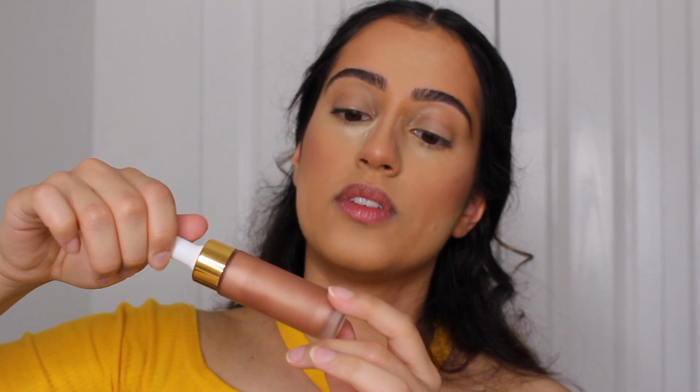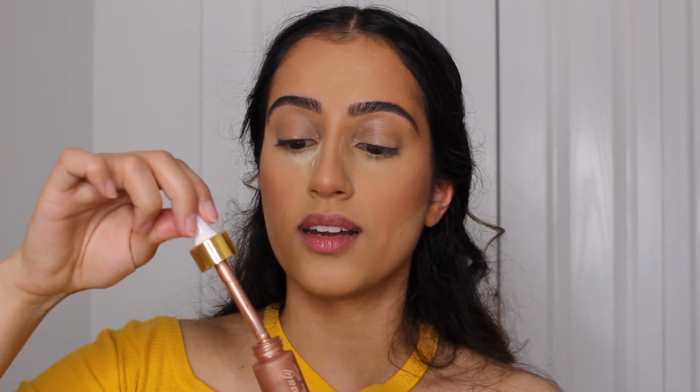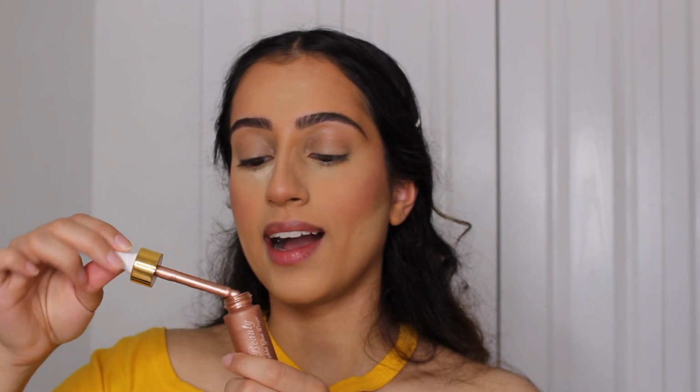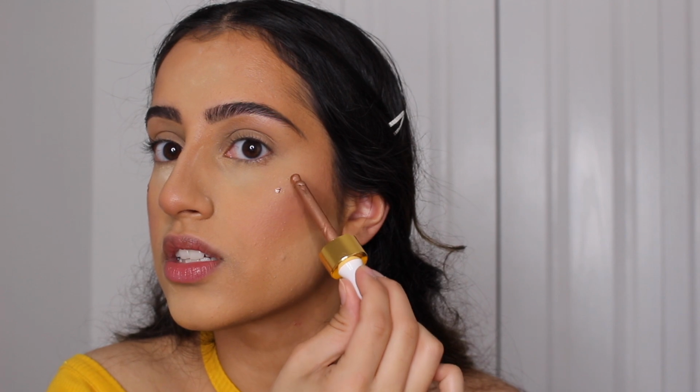Next up is highlight. Now I'm going to be using the Me's Beauty liquid highlight in Sunflower. I love this. It smells so good, like cotton candy, literally. It's so good. I've been using this for a few days and it is just beautiful.